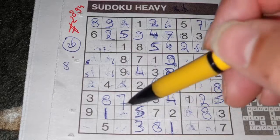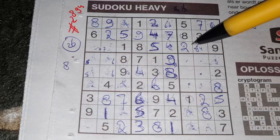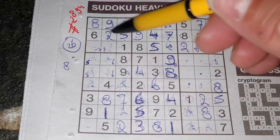We see there also are 2, so no 2 there. The only place for the 2 should be here. Do I have all the 2s? No. Yeah. 2 in this column. 2 in the second column.